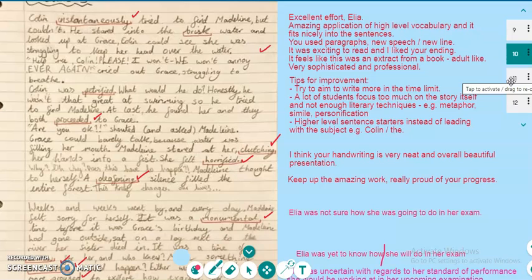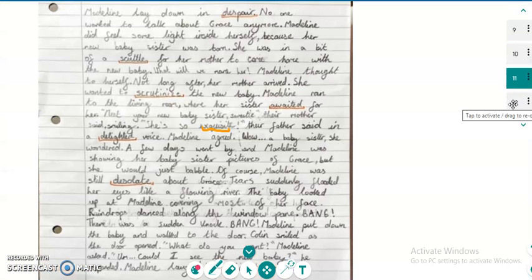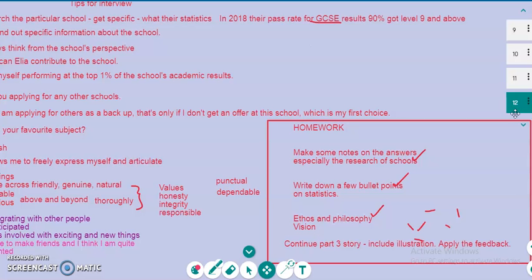This is someone aged 9 at the time, and she used some really sophisticated and professional words, and it really showed in her homework. As you can see, her presentation is excellent, using some really high level words that even an adult would probably struggle to use.